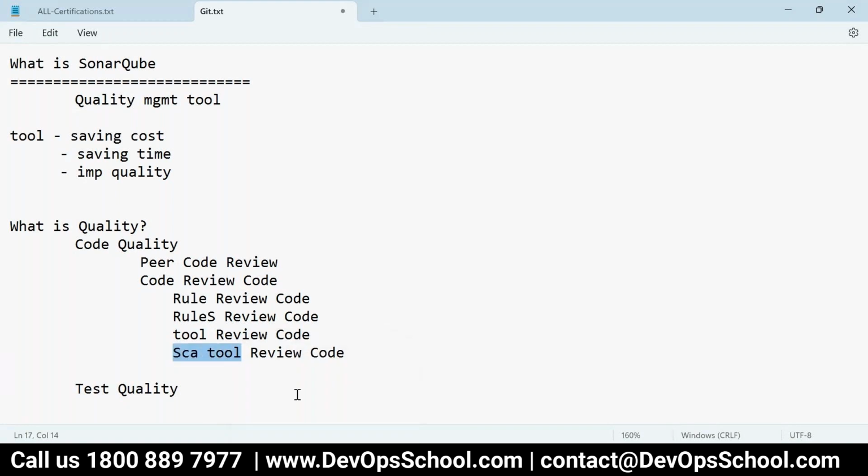Static code analysis, can you just brief something? Okay. Static code analysis is a tool. The tool has rules. Rules are nothing but code, which will review the code. Got it? Okay, so we call this category SCA tools.